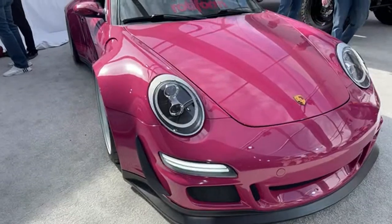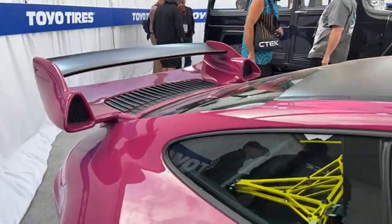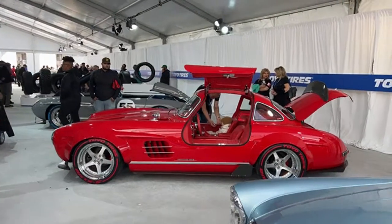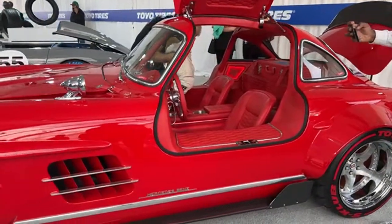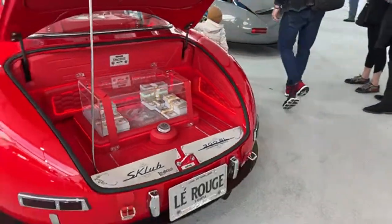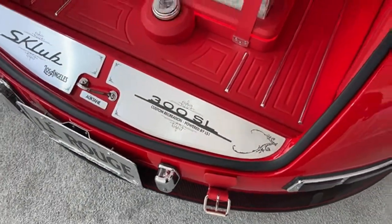A 991 here. It's got the GT2 style wing on the back. Porsche looks like a sandal you can drive. That's a good way of describing it. And then, of course, there's this very, very done up Mercedes SL. Sorry, man, I'll get out of your way here. It's cool. There you go. Oh, of course it's got an LS1 in it.